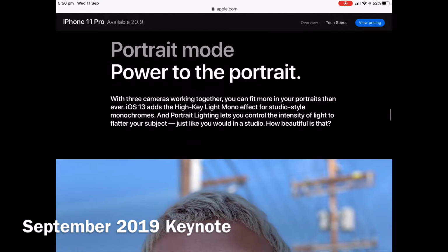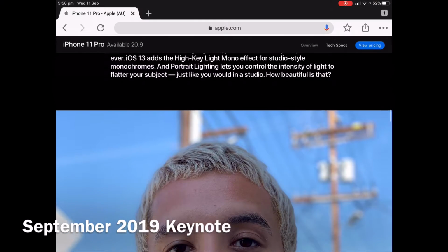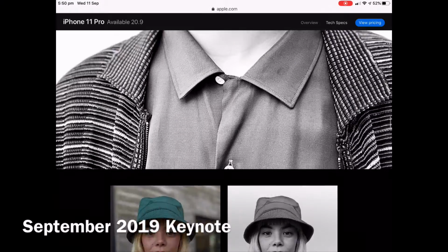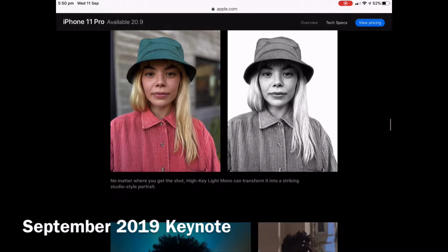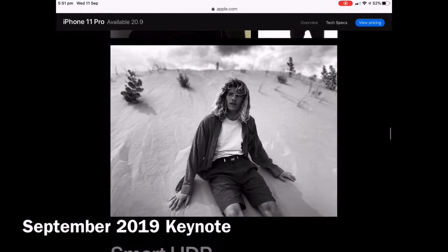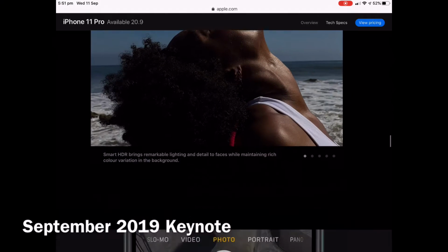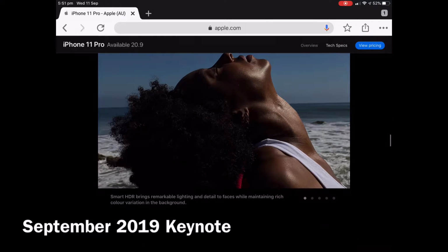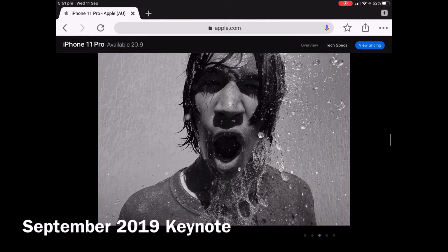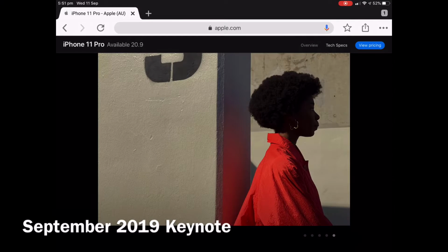So it has a portrait mode, power to the portrait. With 3 cameras working together, you can fit more portraits than ever. As you can see here, change the effect. Smart HDR, and you thought your photos couldn't get any better. As you see all that detail. These are the photos I believe that we used in the keynote this morning.